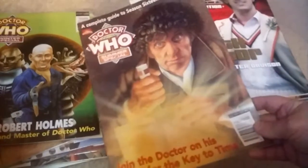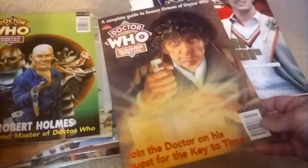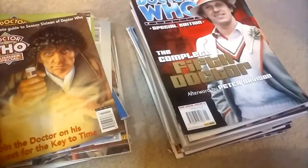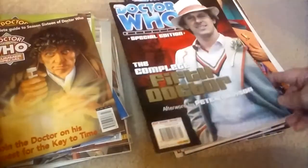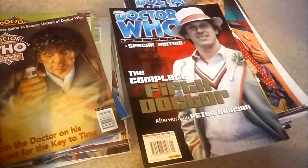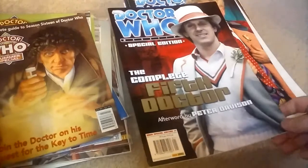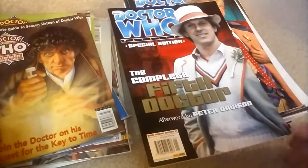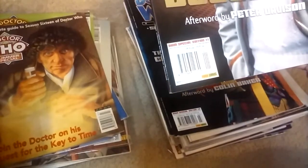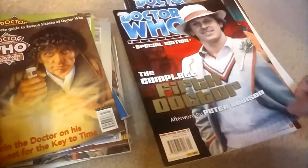And that's the last one I have of the Marvel UK specials. After that, in the 2000s, Panini, who took over the publication of Doctor Who magazine, had Doctor Who magazine special edition. And this was the first one of that, issue number 1. From, it doesn't say here, it's like 2003 or 2002, something like that.